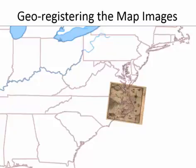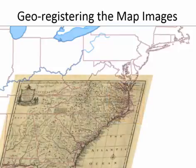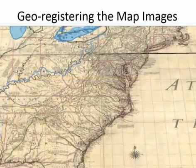So my first step using GIS was to begin geo-referencing some of these historic documents. I started with some of the very earliest maps I could find and tried to geo-register these maps, warp them a little bit, fit them to modern geography so I can begin to make sense of them. And this is just some of the maps. Interesting, some of the skewing that had to be done to fit them.